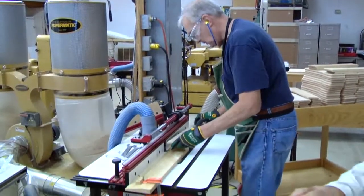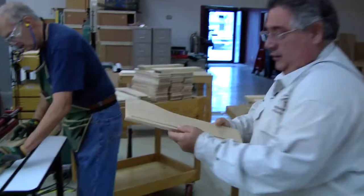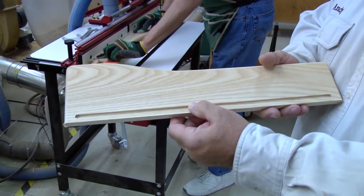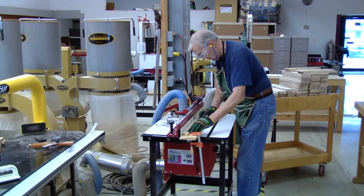What Wayne is doing is he's taking the cradle sides and he's putting a groove, a dado, in the side parts in order to accept the plywood base that will go in at a later date whenever we assemble the cradles.